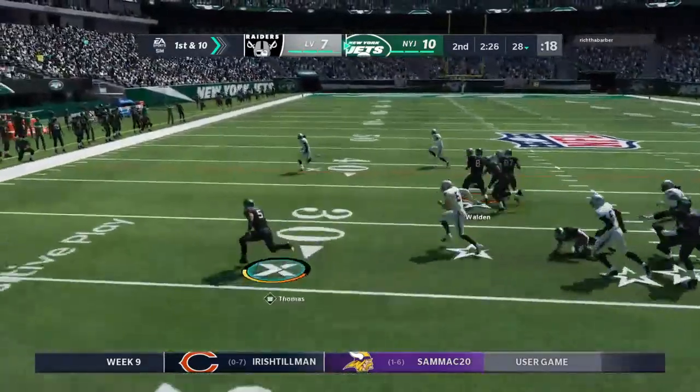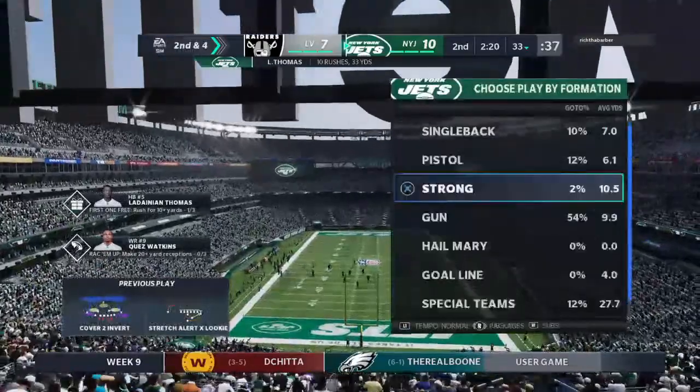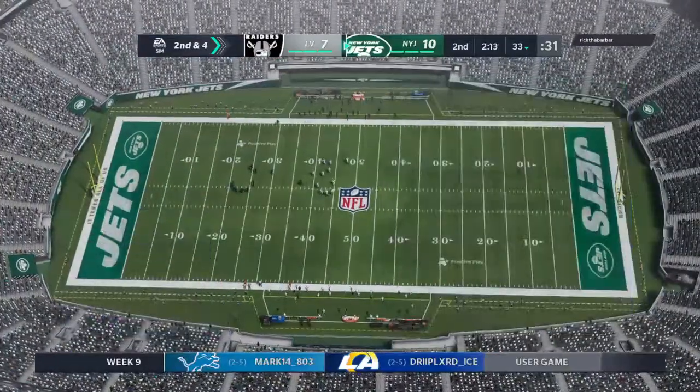Right back to him on 1st down. It's a 6-yard pickup, and it gets him to 2nd and 4. Decided to hand it off that time on the run-pass option. Appeared to be an easy decision. Just gave it inside. Nice steady gain.